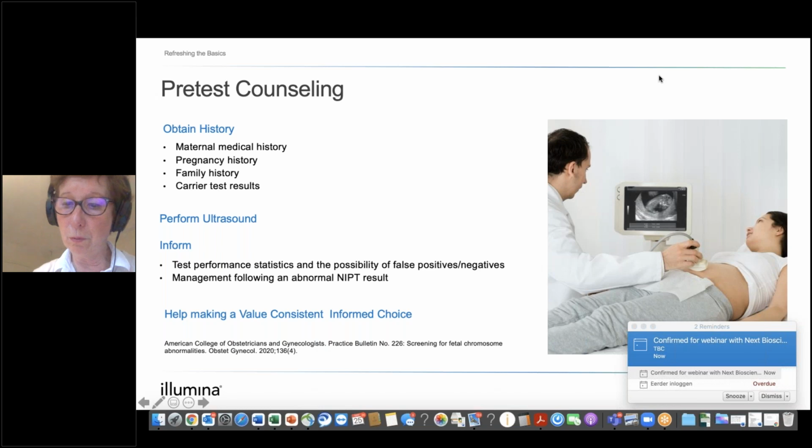Oh, now I have the problem, I can't move forward my screen.